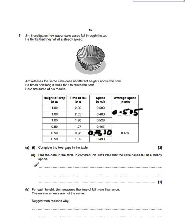Next question. Use the table of data to comment on Jim's idea that the cake cases fall at a steady speed. Now, do they fall at a steady speed? Well, let's take a look. Here, in these three, we're dropping it from 1 meter, and in these ones, we're dropping it from 0.5 meters. And here's our average for one, and here's our average for another.